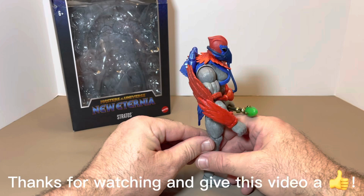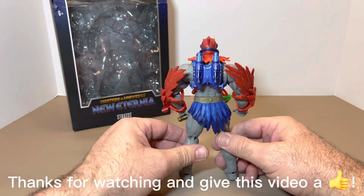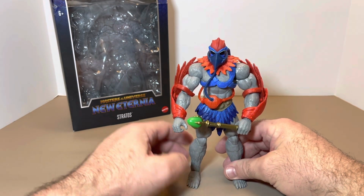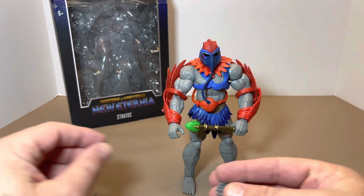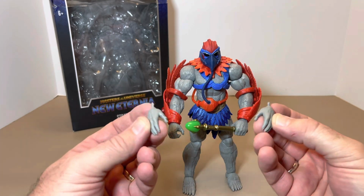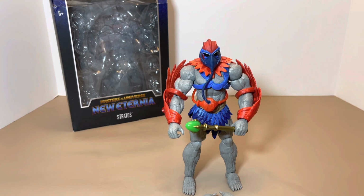What do you think? I like it. It's a neat design. It just looks a little small. I feel like it needed to be a little bit bigger. Other than that, guys, this is it. This is Stratos, probably one of the better looking figures right now with this line. You get these two hands here again. Like I said, they're open hand. I'm not going to pull them apart. You guys get the gist of it. So for the purpose of this video, we're just going to leave him the way he is.